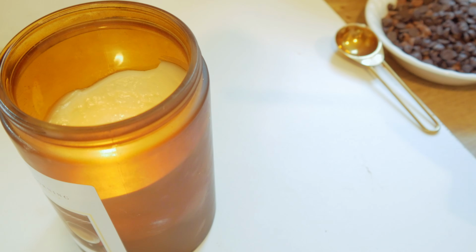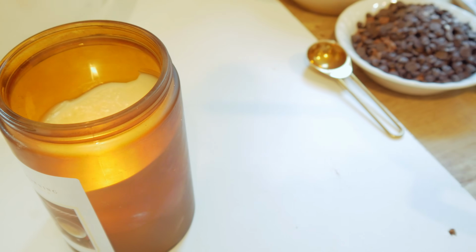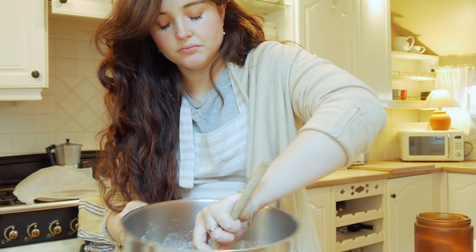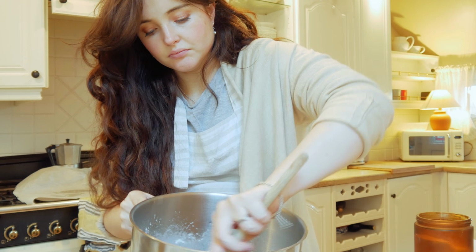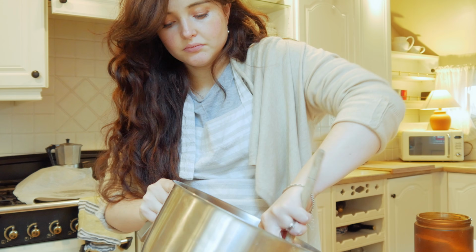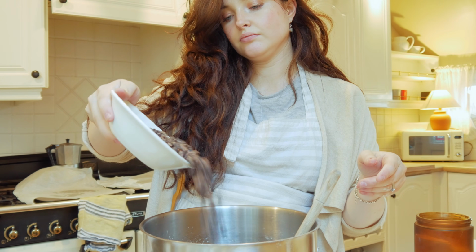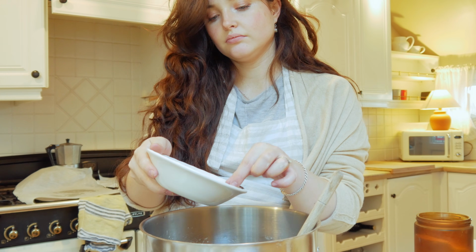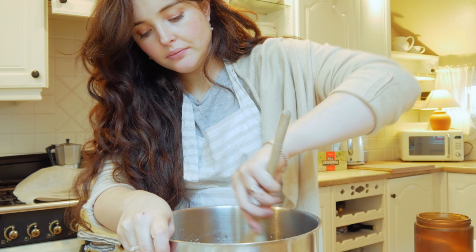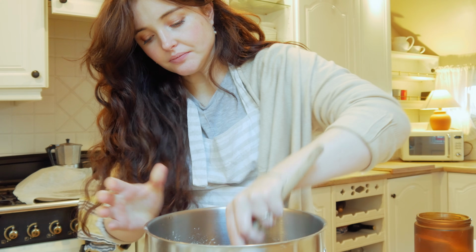And we just literally cream it all together. You want a nice light and fluffy texture here, and then mix in your egg and vanilla extract, and then you're going to combine your flour, baking soda and salt, and gradually add the dry ingredients to the wet, mixing until just combined. You don't want to overmix these, and fold in those chocolate chips, and we're ready to bake.